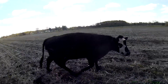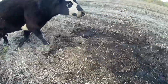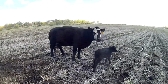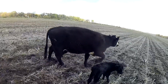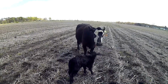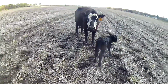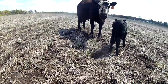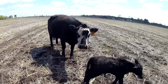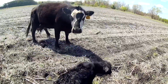First calf of the year. Come on. Hey. Come on. Come on, mama. Come on. Come on, girl.